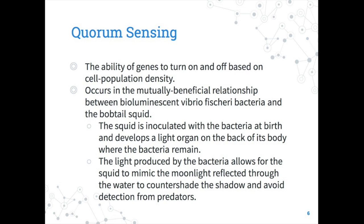The squid is inoculated with the bacteria at birth and develops a light organ on the back of its belly where the bacteria remain. The light produced by the bacteria allows for the squid to mimic the moonlight reflected through the water. The light organ is connected to the circadian rhythm of the squid, and bacteria is able to be produced during the day and then glow at night when the squid hunts.